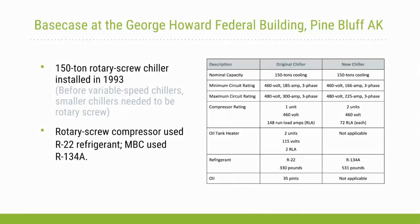So in that sense, this study is somewhat conservative in the charts that are following. If you look at the table on the right, these are just comparing the two chillers. The original chiller, they're both 150 tons. The only difference here is the new chiller obviously has the magnetic bearing, and there are two individual compressors in that particular unit. The biggest thing that you can look at, the oil tank heater, there was one of those for the original chiller, not applicable for the new chiller because it doesn't require oil. And then you can see the difference in refrigerant there, and at the bottom, of course, oil is not applicable for the new chiller. Next slide, please.